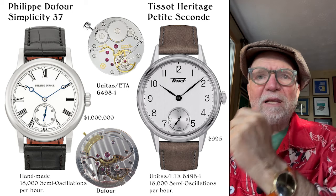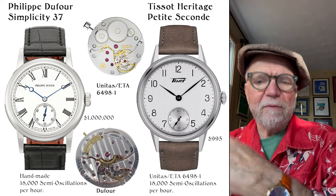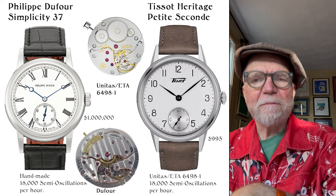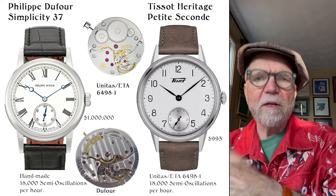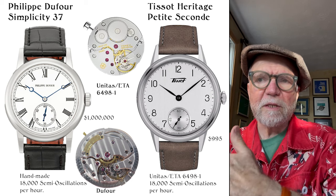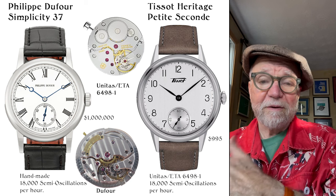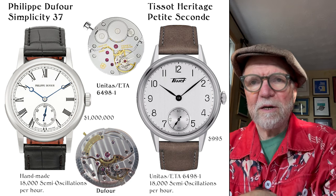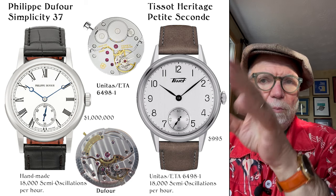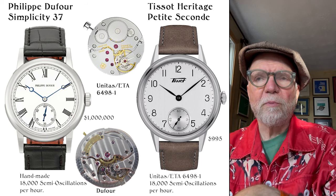So let's get started. Now, the Philippe Dufour Simplicity 37 has sold at auction for around $1 million. And the movement is one that's 2.5 hertz, 18,000 semi-oscillations per hour, hand wound. And it's just a gorgeous watch. The anglage on the plates and the bridges, it's just a really beautiful, beautiful movement.